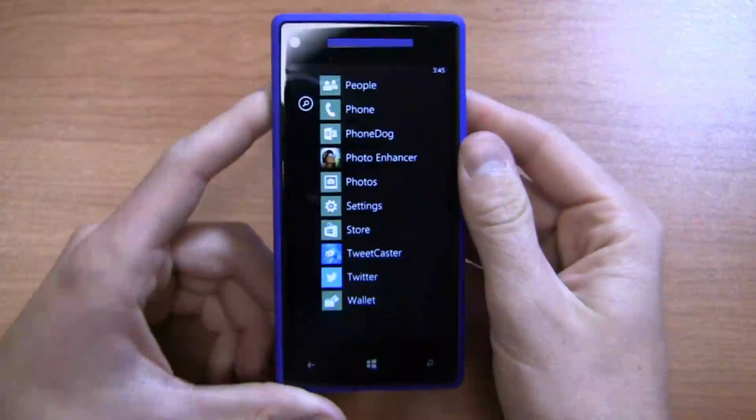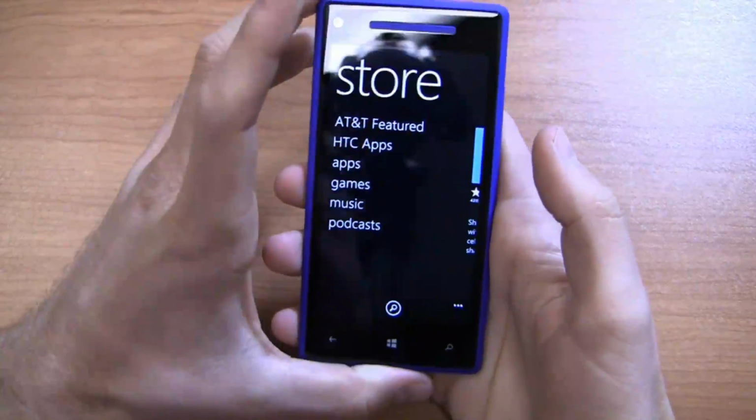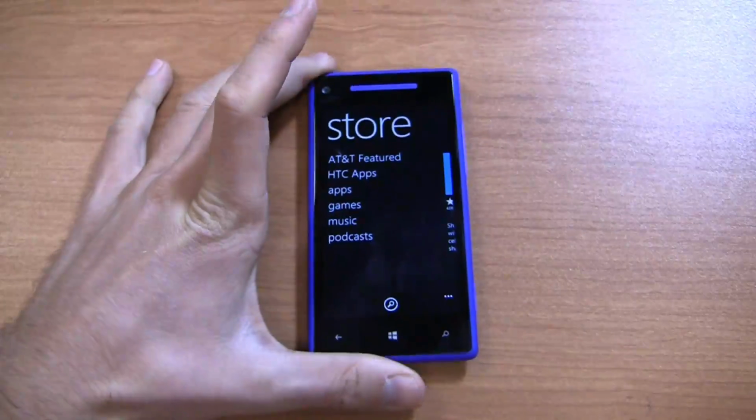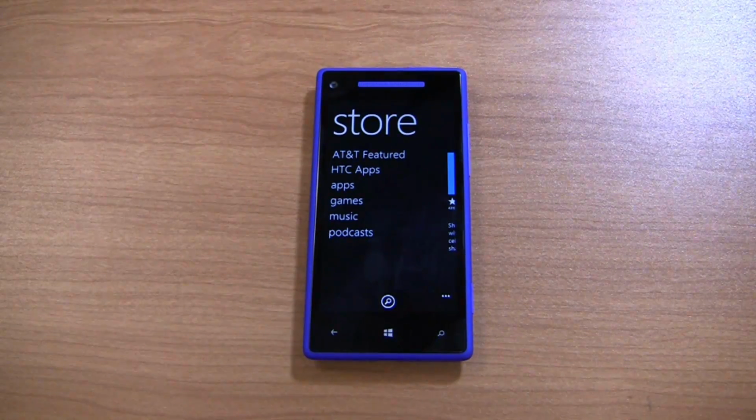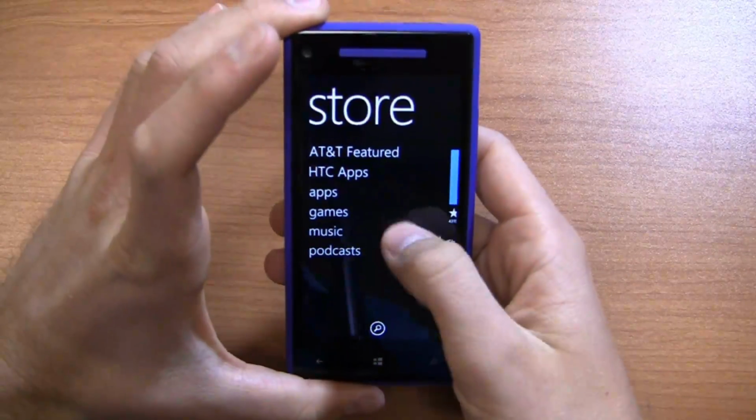So let's take a look at this 8X. Here we go into Microsoft Store. Rebranded version of Microsoft Store. At the press event yesterday in San Francisco, Microsoft said that they had reached the 120,000 applications mark. So 120,000 apps. It's getting up there, not quite up to par with iOS and with Android, both of which are kind of hovering around that 700,000 applications mark.